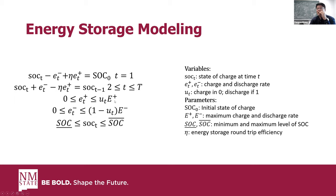E plus and E minus are the maximum charge and discharge rates. And UT is the binary variable. In charge mode it's zero, and in discharging mode it's one. It is a binary variable to avoid the unit being charged and discharged at the same time, which is not possible for the battery. And SOC has a maximum capacity and a minimum capacity. SOC bar is the maximum level of energy the battery can store.